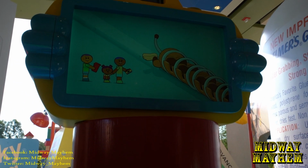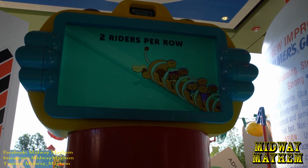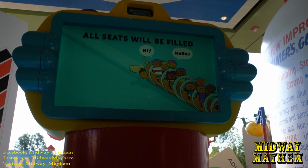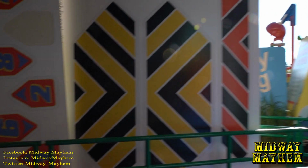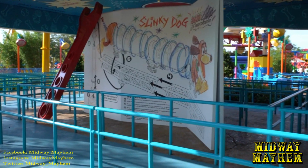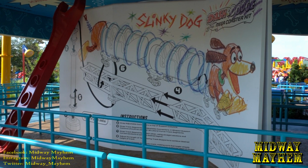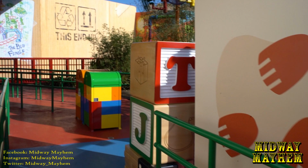And here is the little information field. Two riders per row. They do have lap bars on this. So all seats will be filled. And dispatch. Items in a small pallet tree, including cameras. Apparently they don't want anybody taking cameras on this. We have this squeaky penguin right there. And then on the back of this, you can see more Slinky Dog track. A little illustration from Andy as well, it looks like, with the wrench. We turn the corner over here, and we're just about there inside the station now.